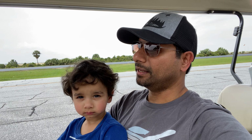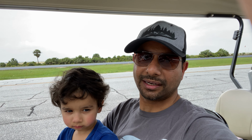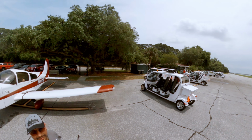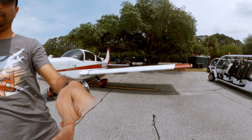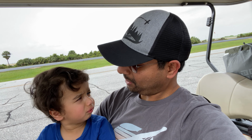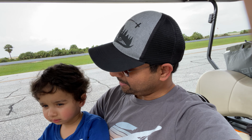So we're here at Jekyll Island. We rented this bug. It's called a red bug. It's kind of like a golf cart. It has multiple seats. This one has 4 seats, and there are some that have 6 seats. So this is pretty cool. We're going to go into town and eat something. Maybe we'll go to the beach, and go home after that.